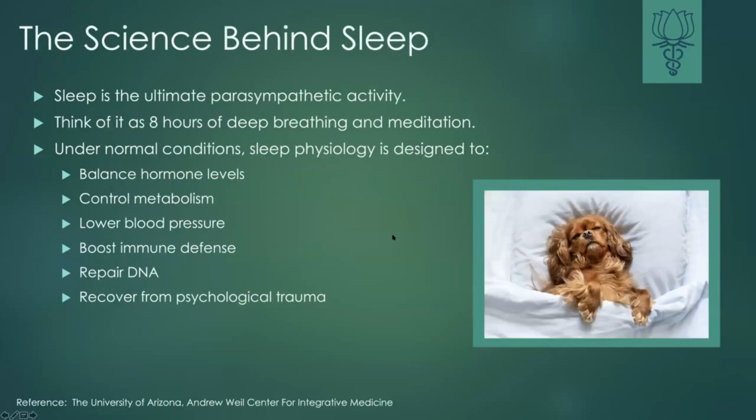So now let's get to the science behind sleep. This is where all you science geeks want to wake up for a second, because it's pretty cool how sleep works. If you have heard the terminology sympathetic and parasympathetic, where sympathetic is that fight or flight response where your body is in an overstressed state and constantly releasing cortisol, well, think of sleep as your ultimate parasympathetic activity, if you can get quality sleep.